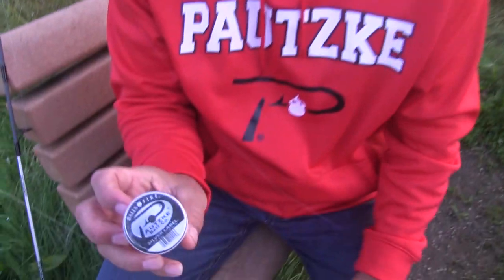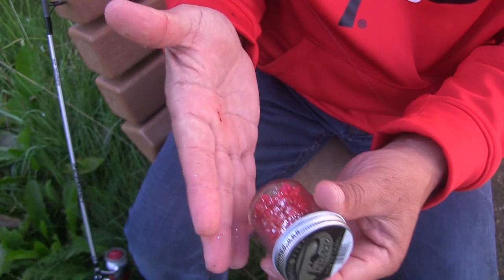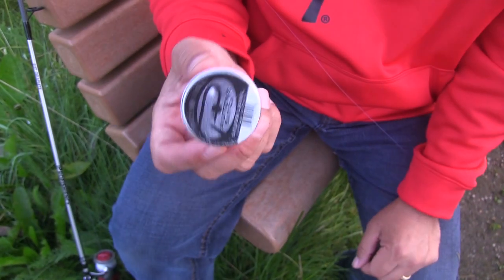What we're doing is using Pautzke silver label eggs, and that's what I've been using. That's my choice today. As you can see from my hands, I've been using them quite a bit. As soon as we see any kind of ripple in the water where they've been coming up, we know there's a fish tucked away in the weeds. We try to toss our rig and float right in that area, let the egg just drift down right in their face, and we get hits all day that way.